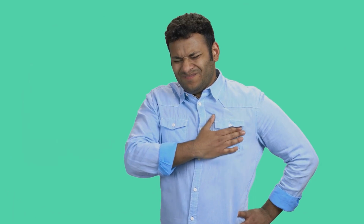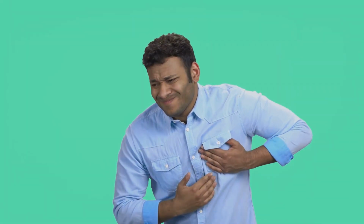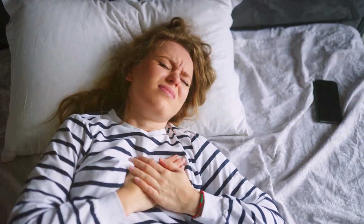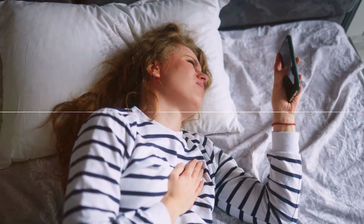Finally, chest pain is another symptom to take note of. This isn't the sharp, sudden pain often associated with heart attacks. Instead, it's more of a pressure or aching sensation in your chest, particularly during physical activity or under stress. Recognizing these symptoms early on can make a significant difference in managing the disease. So don't dismiss these signs. If you're experiencing any of them, it's important to seek medical attention.